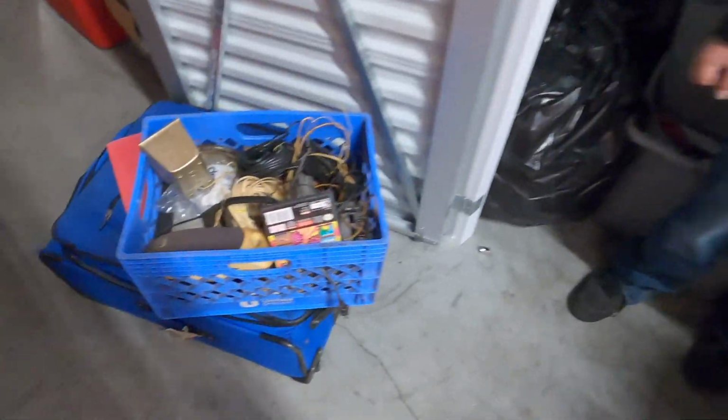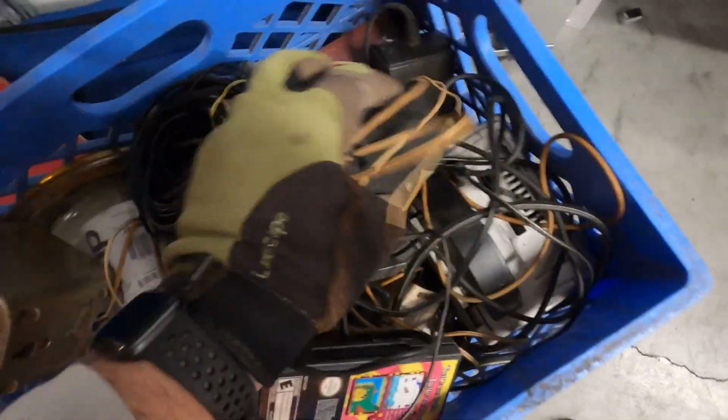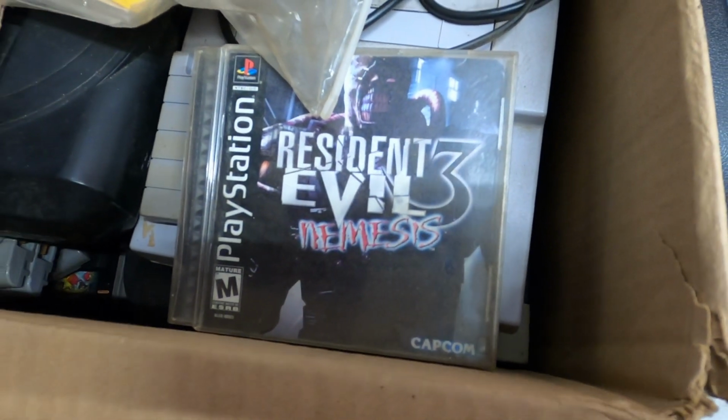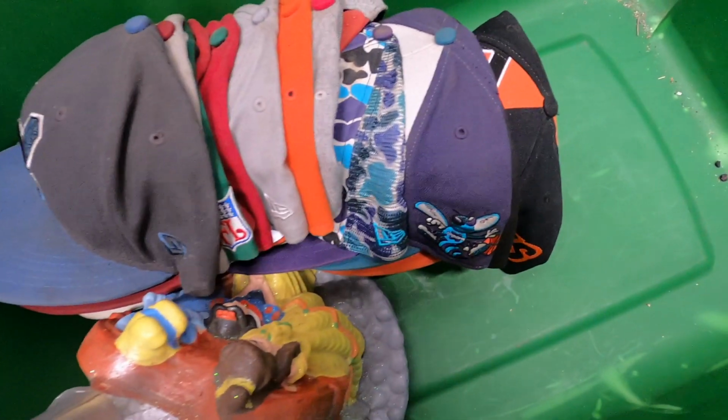All right, so Emmanuel just pulled this out. We've got a GameCube, one there. Haven't found any games yet. We haven't even looked inside. And then we've got another one here with the Game Boy adapter on the bottom. And then we got that guy. And it's in there. Look at these beautiful vintage hats.